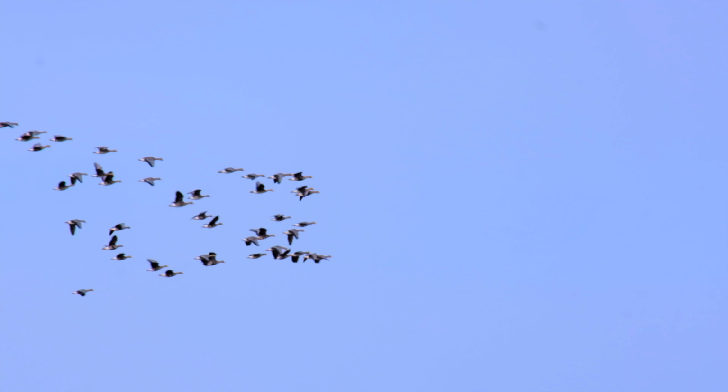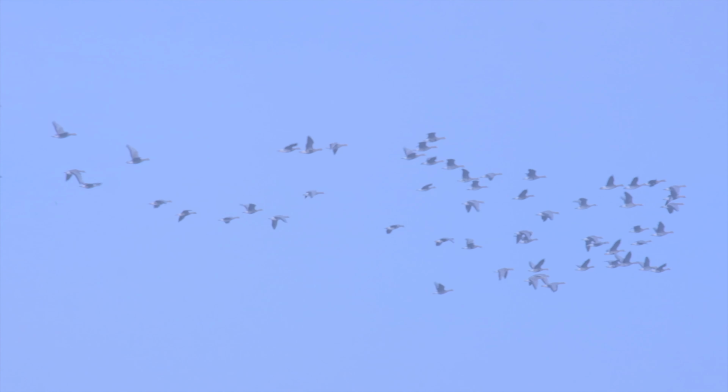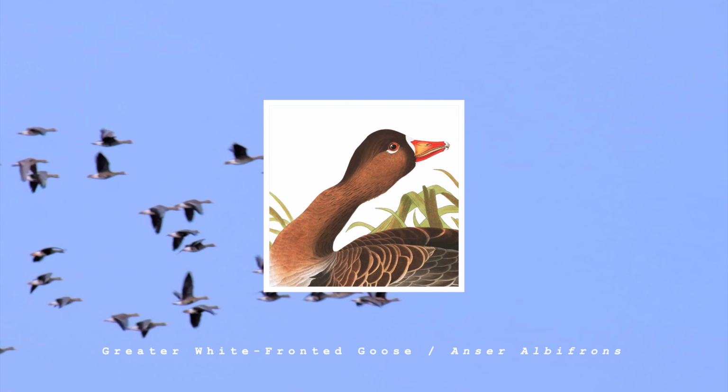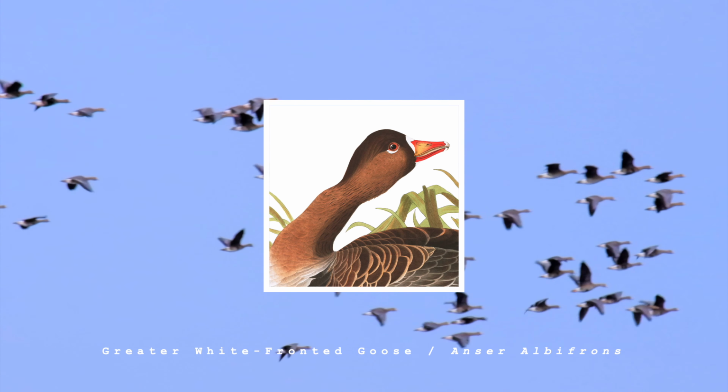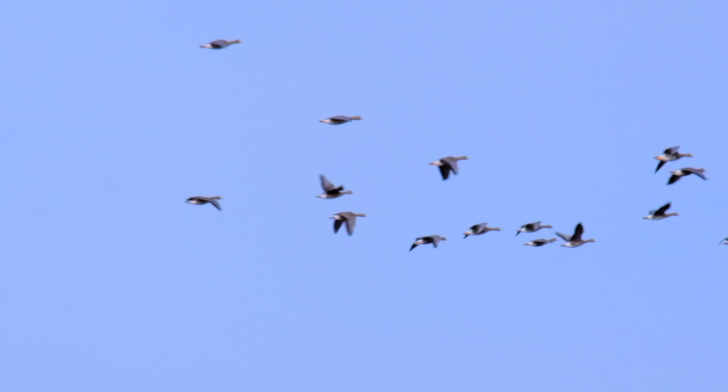Waterfowl are another kind of bird that are especially dependent on wetland environments such as this one. Some of them include flocks of greater white-fronted goose. They are migrating along the Pacific Flyway, which is a north-south expedition that stretches from the far reaches of Alaska down all the way to Patagonia.